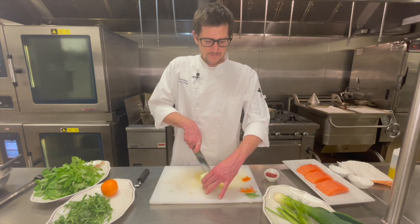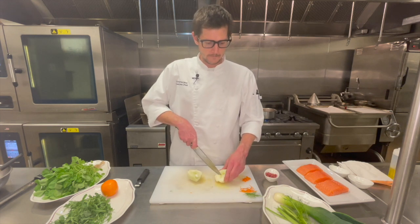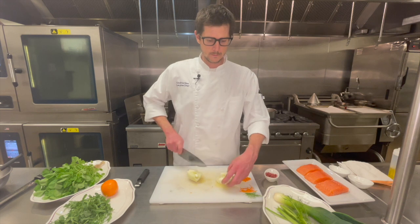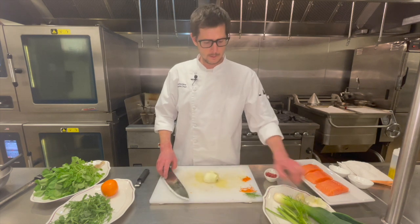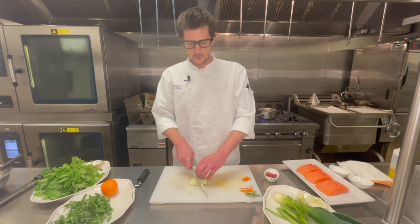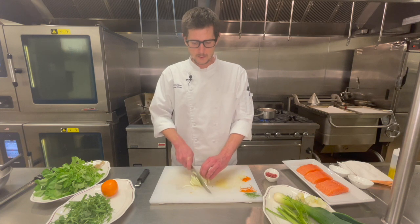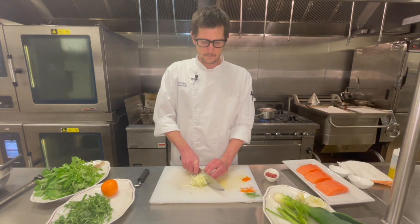So we're going to cut it in half, and we'll cut the root off the bottom, and it pops right out. We'll set that aside, and then we're just going to slice it very thinly. I'm going to come just around it, slice it just like you would an onion, at an angle.